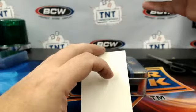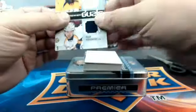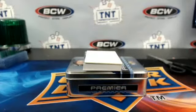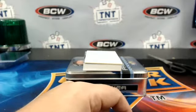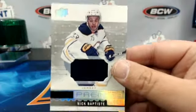Oh my gosh. Dude, that is so beautiful. Dual jersey to 99. Subban and Forsberg. Wow. I don't even care if the card was the Willy Wonka Chocolate Factory. Just the stuff in it looks killer. Nick Baptiste. Rookie jersey for Buff.